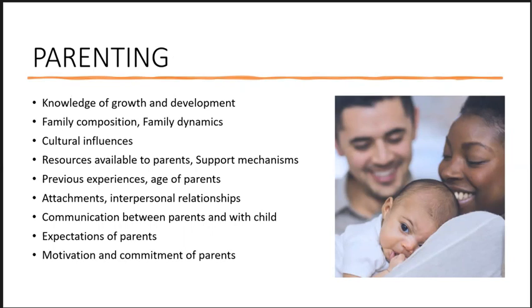You also want to assess for previous experiences they've had in terms of pregnancy. You also want to assess what the age of the parents are so that you're able to forecast what potential problems could arise. Again, you are trying to assess their interpersonal relationships and attachments, also communication between parents and even with the child. What are the expectations of these parents? What are the motivations? What commitments do they have? So those are what you want to be assessing with parenting.